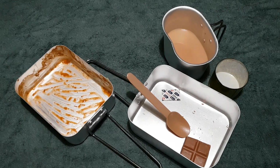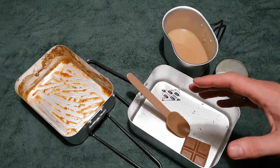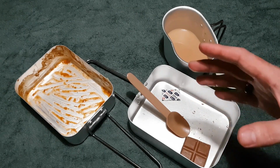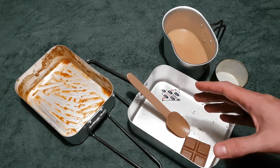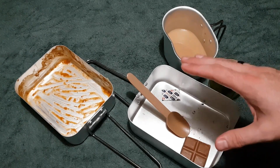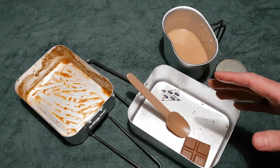I tell you what, this menu C has to be, well, at least for me, the best menu that the Aussies have with their ration packs. Everything was simply perfect in it. I wouldn't change it up at all.